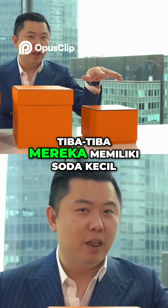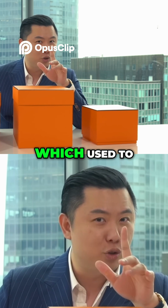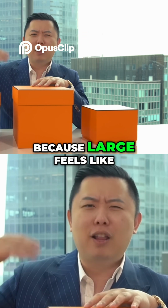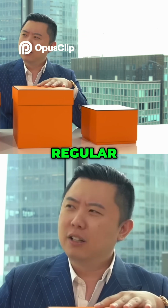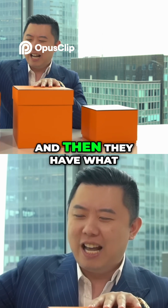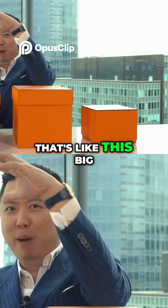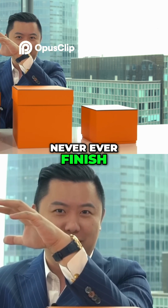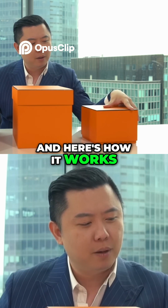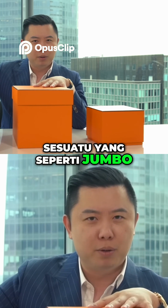Suddenly, they have the small soda, they have the regular, which used to be the old large, which now they call the regular. Because large feels like, oh, it's too much. Oh, regular, that makes sense. They just changed the name. It used to be large, regular, and then they have what? The jumbo size pop. That's like this big, right? That you can never ever finish, even with your kids. So you have the 3 choices. And here's how it works. They offer you the small, they offer you something in the middle, they give you something that's like jumbo size.